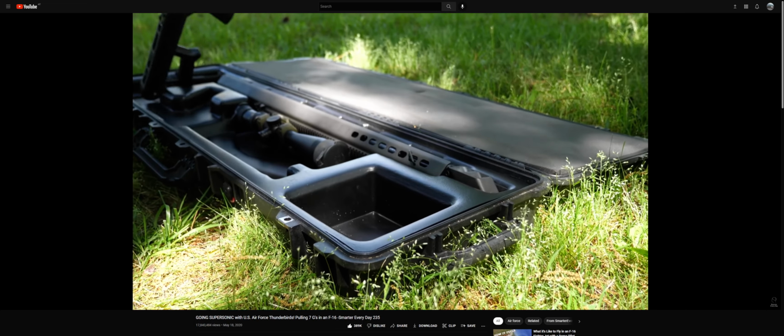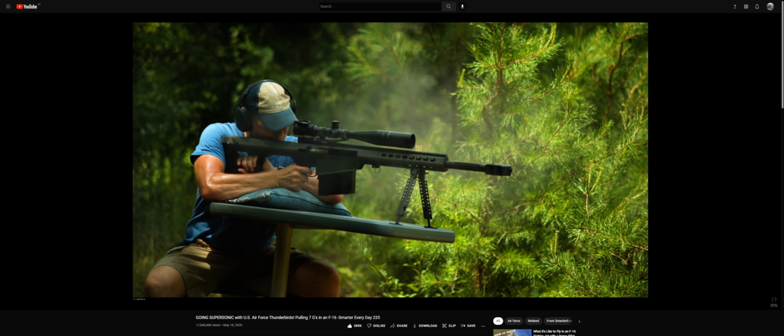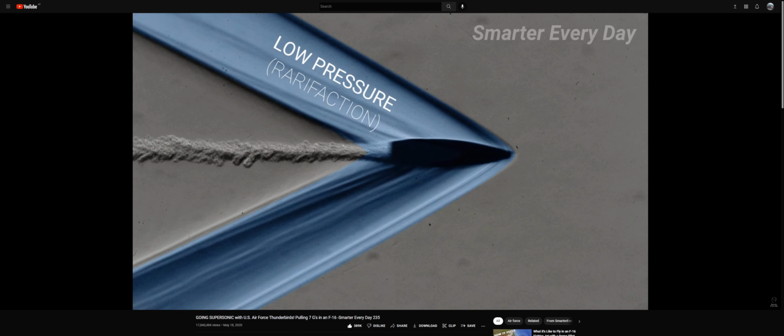And to take a closer look at that, let's revisit a previous episode of Smarter Every Day. We fired a supersonic bullet and used Schlieren imagery to visualize the shockwave. The pressure on the front of the shockwave is higher because the air is piling up in front of it, but the pressure behind the shockwave is what's called a rarefaction, meaning it's at a lower pressure.